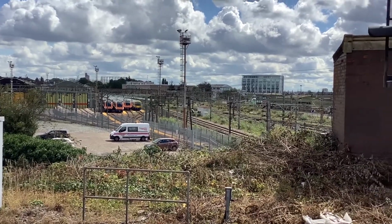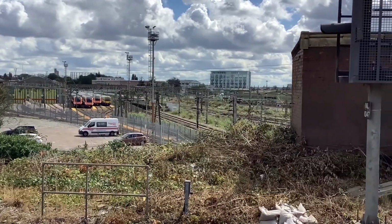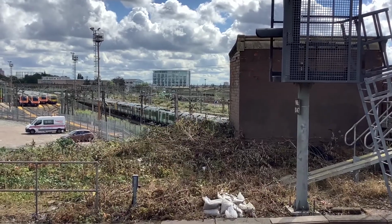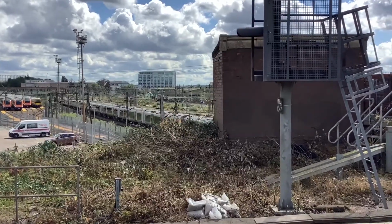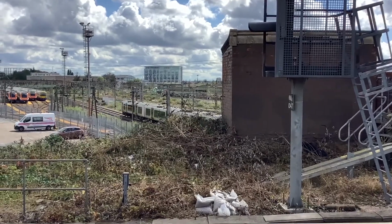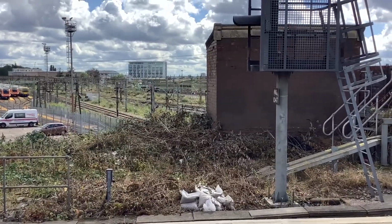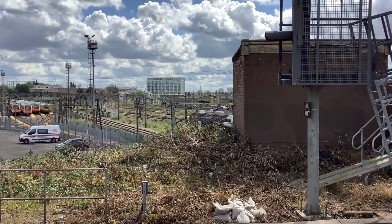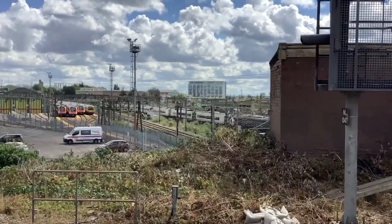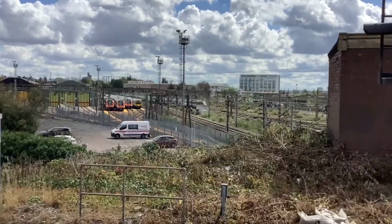That is the London Northwestern Railway service from London Euston to Milton Keynes Central. 350-409 leading, 350-126 in the middle, and 350-238 I think trailing. Okay, that's the Avanti West Coast service from Birmingham New Street to London Euston, being worked by a Class 390 Pendolino.